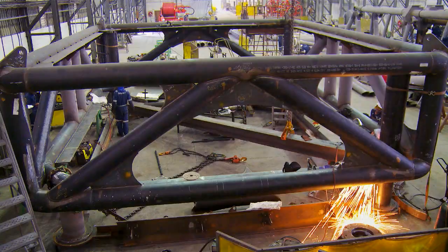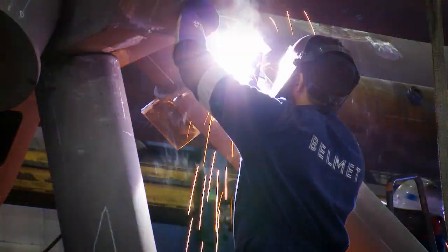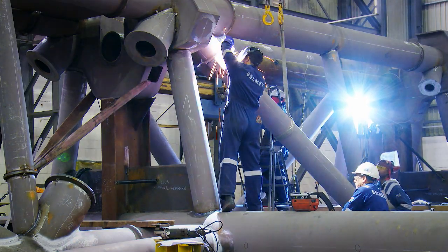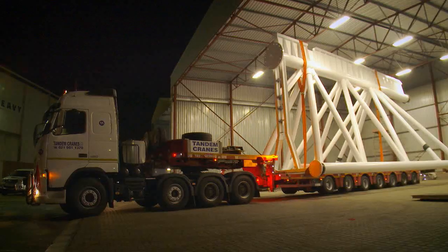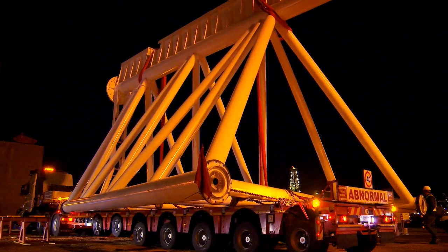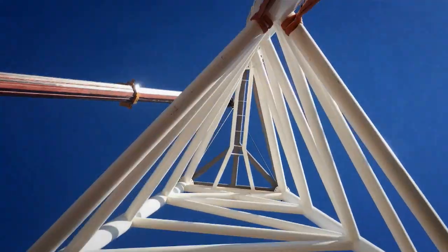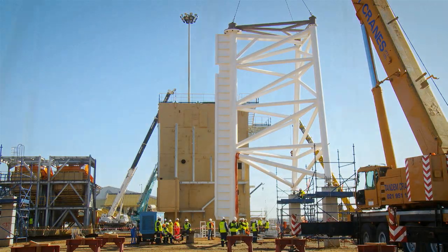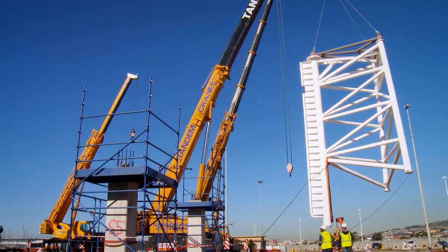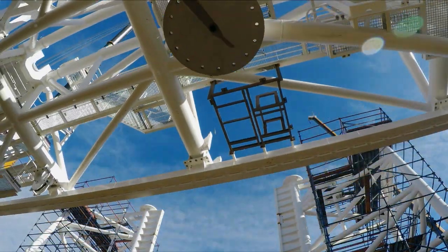In a workshop across town, a major engineering project unfolded. The construction of the massive 650-ton launch and recovery system. Because of its size, careful transport planning was needed to move the system to the quayside. What's more, major lifts involving 2 cranes were required to position the pieces once on site. This system will be used to raise and lower the sampling tool during operation.